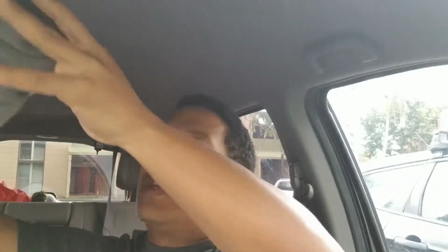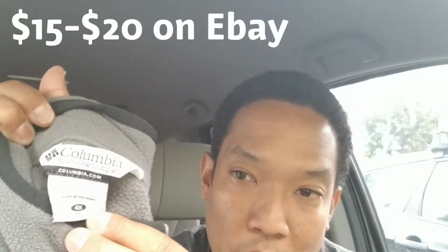We'll start with some clothes. All of these are $1.99 items. So if they're a clothing item, I didn't spend more than $2. This one is a basic fleece. It's a Columbia fleece. The good thing about this one is it's a 4X.